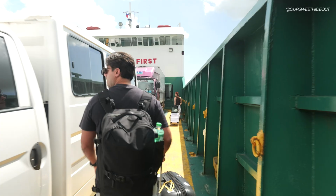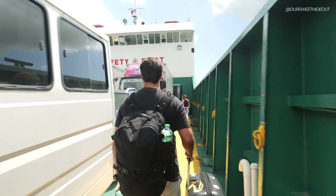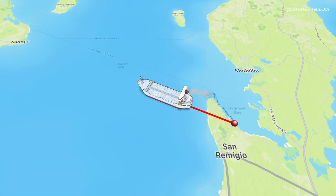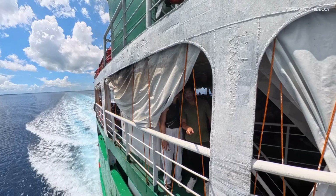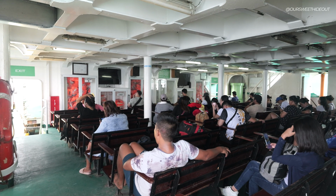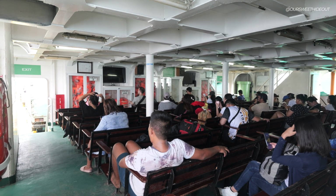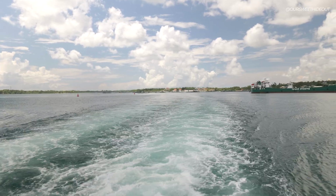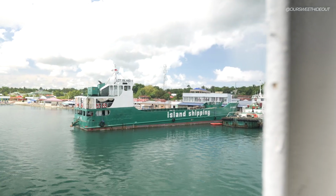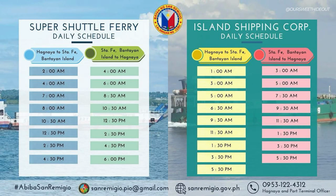Now, once you get to Hagnaya Port, which is the northern part of Cebu, you need to catch a ferry boat, and this takes at least 1.5 hours because all the ferries are quite slow. The ferry leaves every hour, and there are 2 different ferries. I think one is called Island Shipping, and the other one I totally forgot the name, but I'll put it right here so you guys can see the different options.